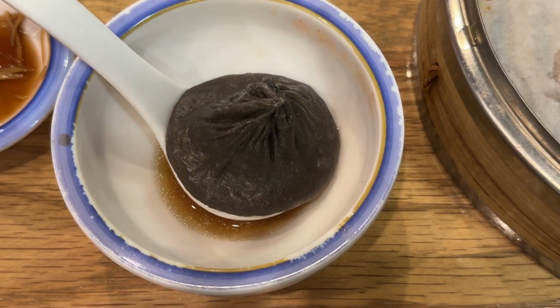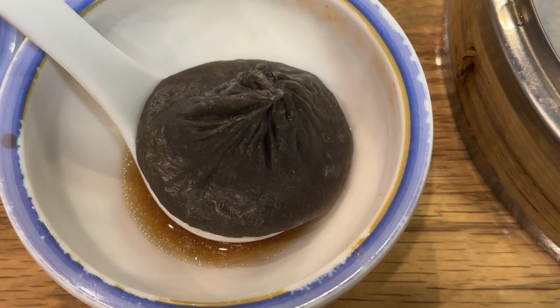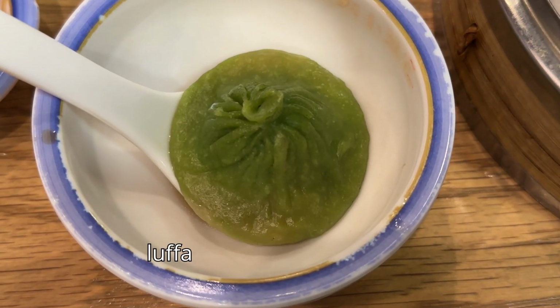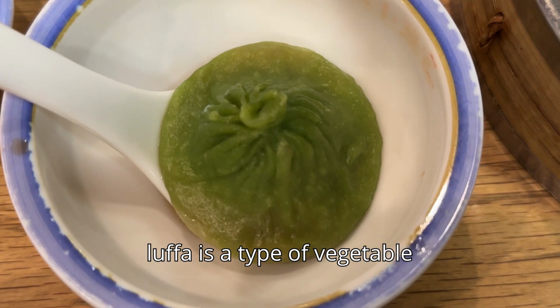The truffle one has me conflicted. It has a nice truffle taste, but I'm not sure if truffle belongs on soup dumplings. I like the creativity of using a Western ingredient for Eastern food, but I'm not sure how to feel about the taste. Second to last is the luffa, shrimp, and pork soup dumpling.